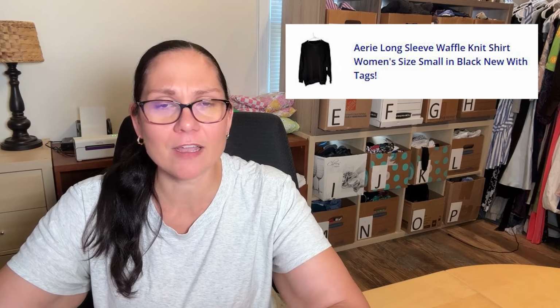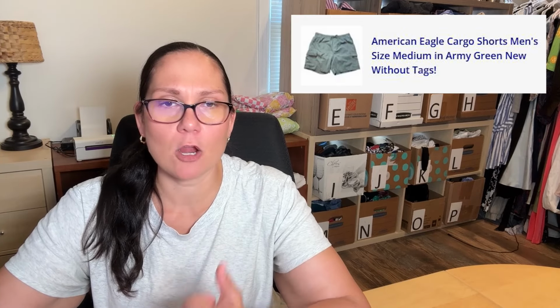And the highest selling item in this box were these army green cargo shorts. These were new without tag. They sold on eBay in just 2 weeks for $26.99, which was probably my full asking price. That's everything that has sold. Let me quickly go over with you what hasn't sold, what's still left, what's still available for sale.